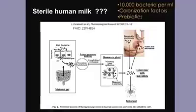A vaginally born baby gets its first gut flora bolus transplant from its mother's vaginal flora, which is hugely complex. And this is flushed down into the gut by precolostrum, clear fluid, and then that's followed by colostrum bolus, and then ends up in mature milk, which still continues to have microbes in it. There are approximately 10,000 bacteria per ml in aseptically collected human milk. But that's only part of the story.